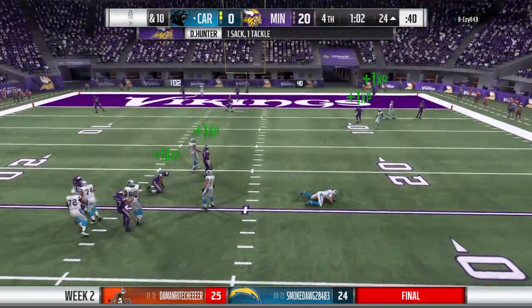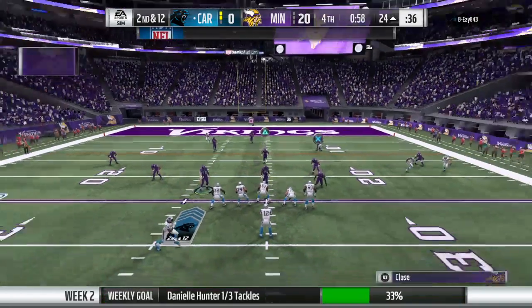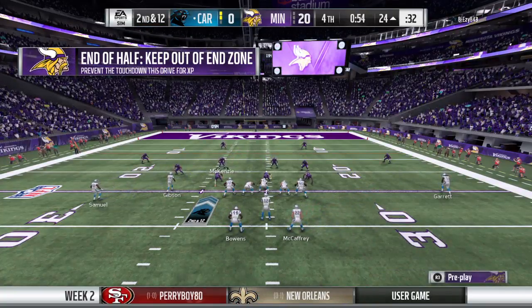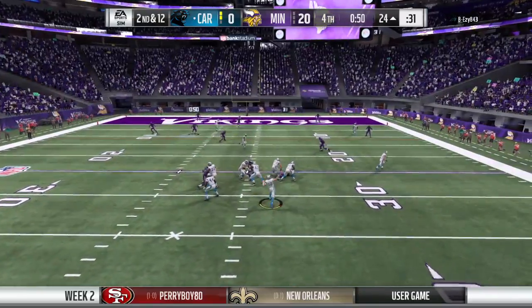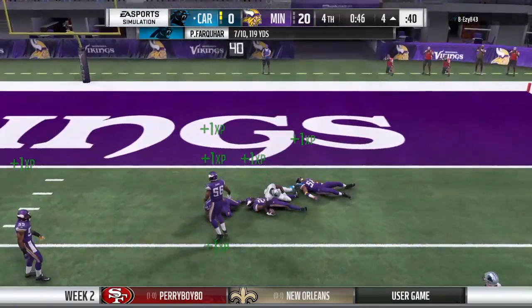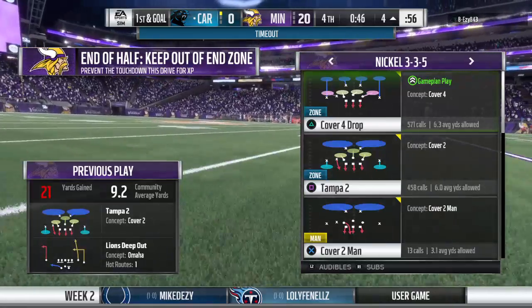And no escaping this time as he'll go down. They got him for a sack. Daniil Hunter able to get in there and drop him for a 2-yard loss. Now a shotgun snap as they'll look to throw. Going right side here, and that's complete. And they do get him down, but not before he reaches the 4-yard line.